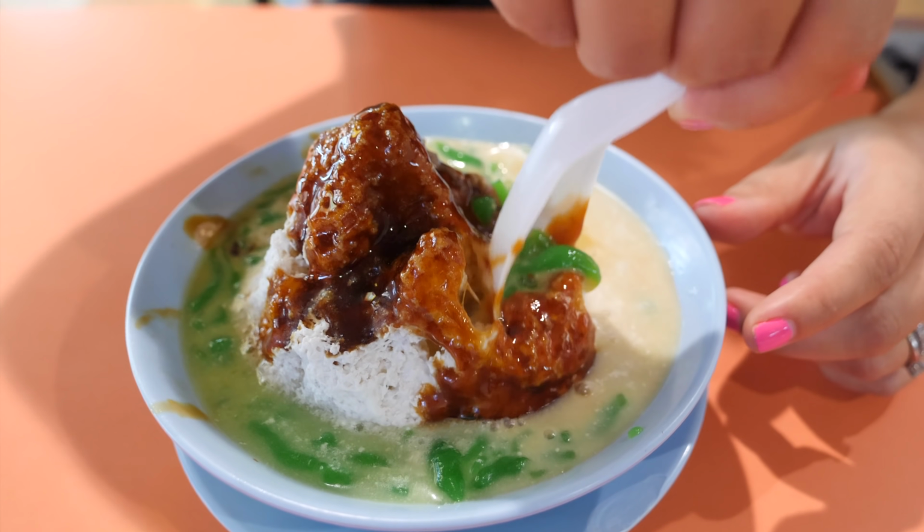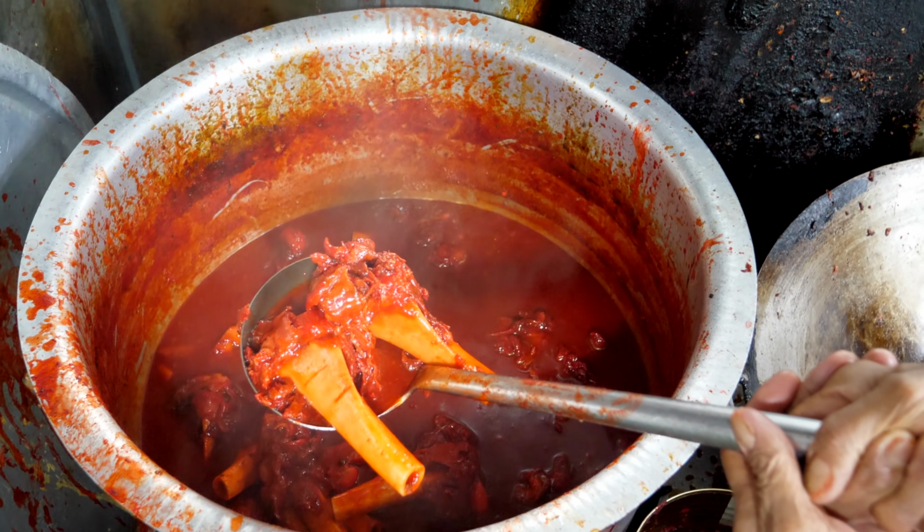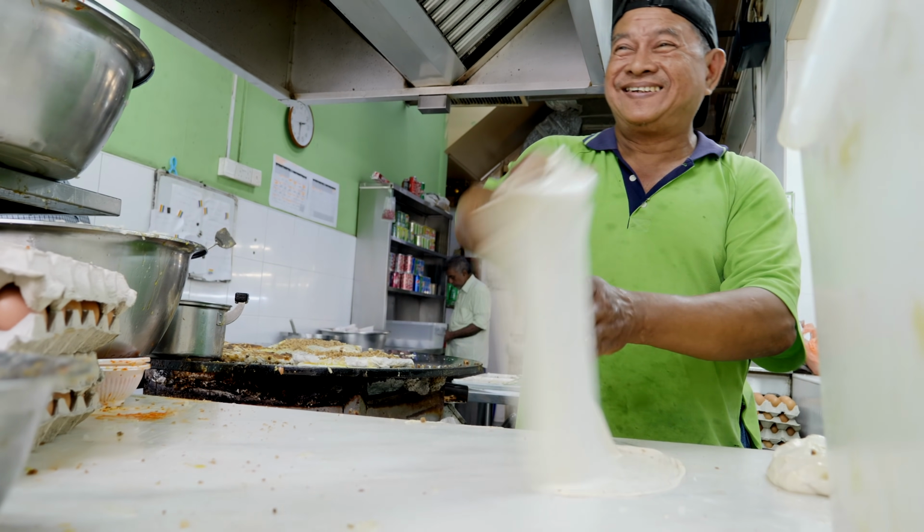In this 4-part series, we're hunting down authentic Singaporean food and eating where the locals eat. You don't want to miss this series. Get ready for some mouth-watering food.